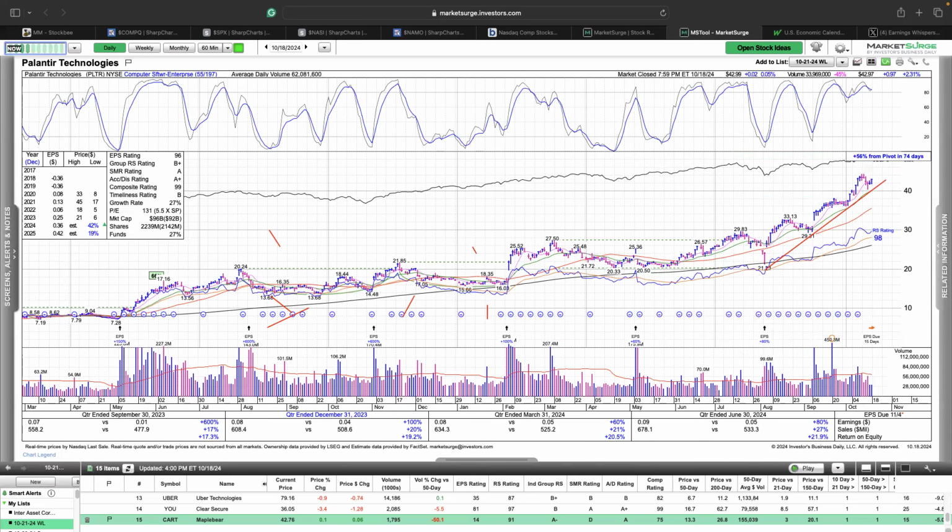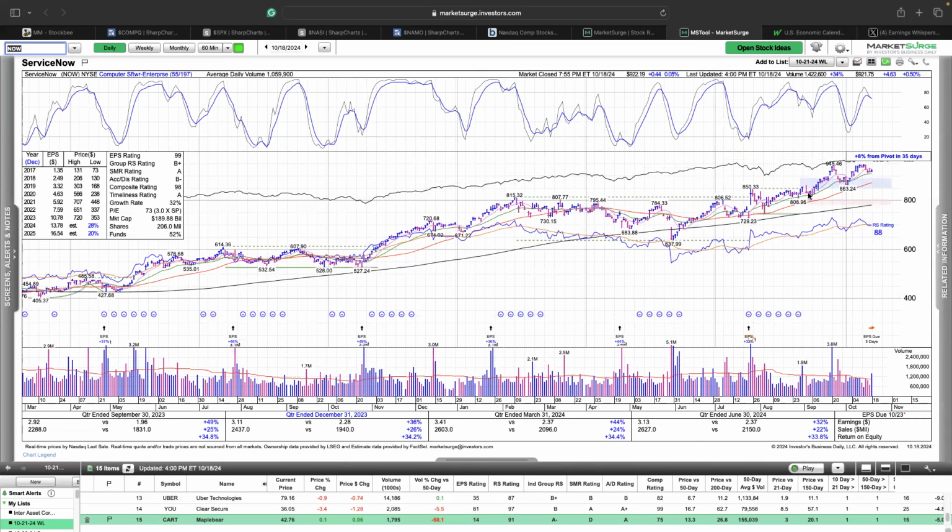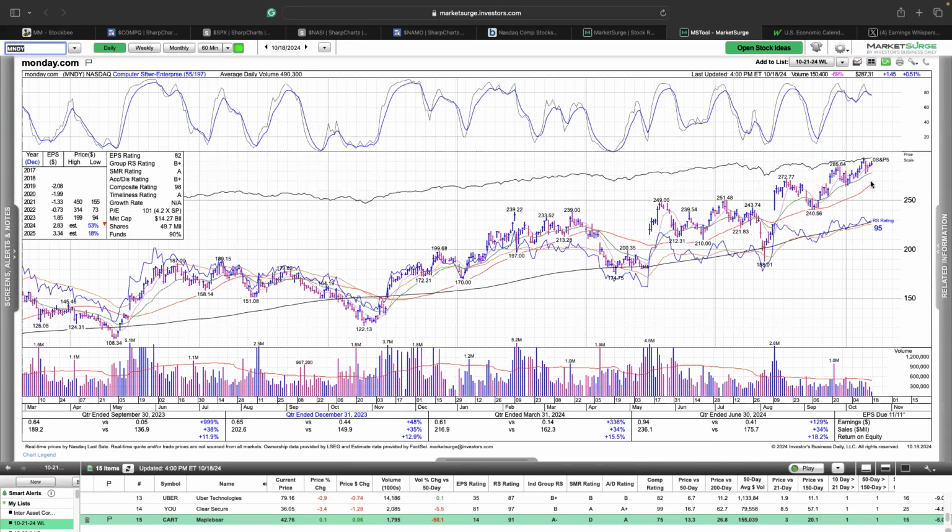And then you have names like ServiceNow. There's reports this week. This is a super strong stock as well. And then a name like Monday as well, kind of into new highs. Super choppy over here, but maybe the character of the stock's changing. As you can see, it's not mean reverting back every time it pops. So that's kind of what you want to see.